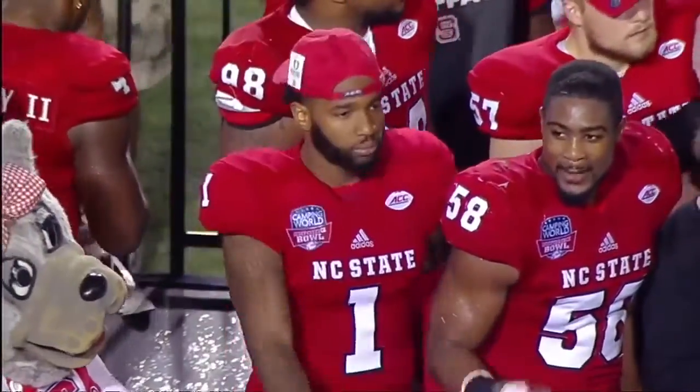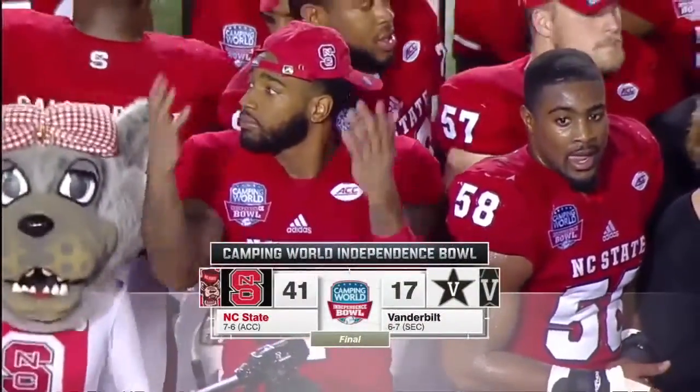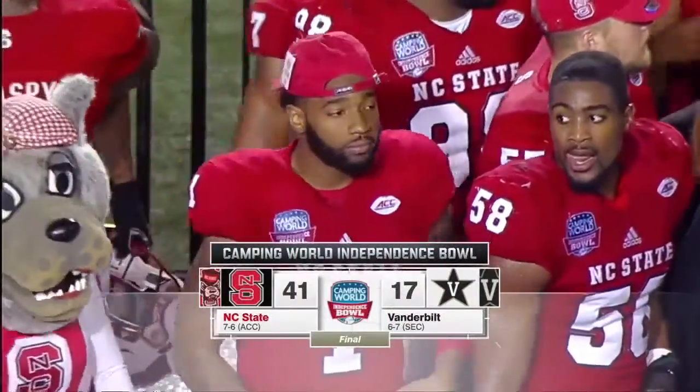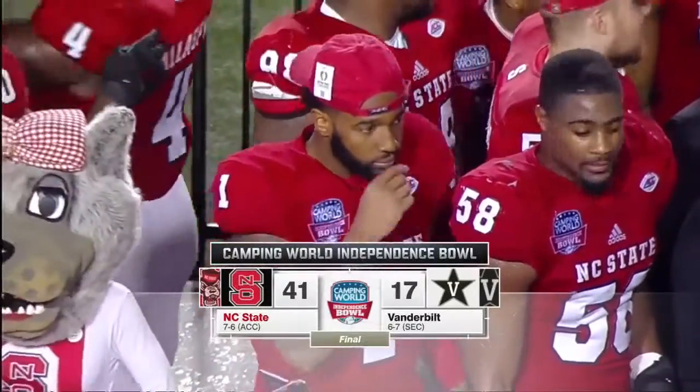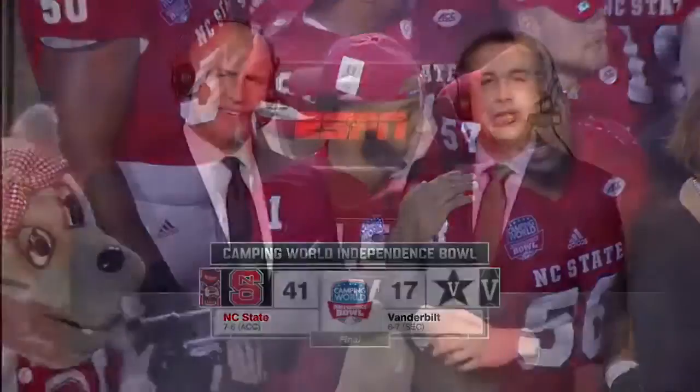Well, it's always good to have a Swiss Army knife no matter where you are at number 1 for NC State. Jalen Samuels played exactly that role as the Wolfpack win the Camping World Independence Bowl 41-17 here in Shreveport, Louisiana over Vanderbilt.